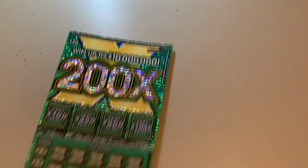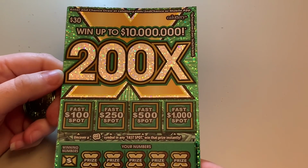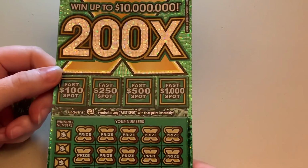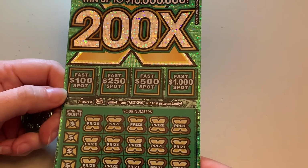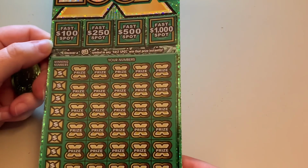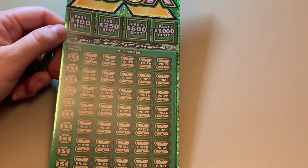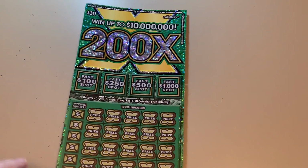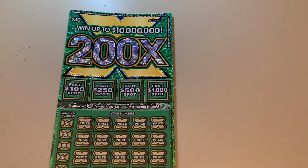All right, this is our last ticket just for fun. We've got this lovely 200X ticket here. Fast 100, fast 250, fast 500, fast 1000. We'll cover the money roll, win that prize instantly. And then we have a number match here, 5, 10, 50, 100, or 200X, or a win symbol, which wins all 35 prizes automatically. All right, this is a nice looking ticket. You almost don't want to scratch it. It's nice looking. All right, so we'll scratch the bonus boxes first.